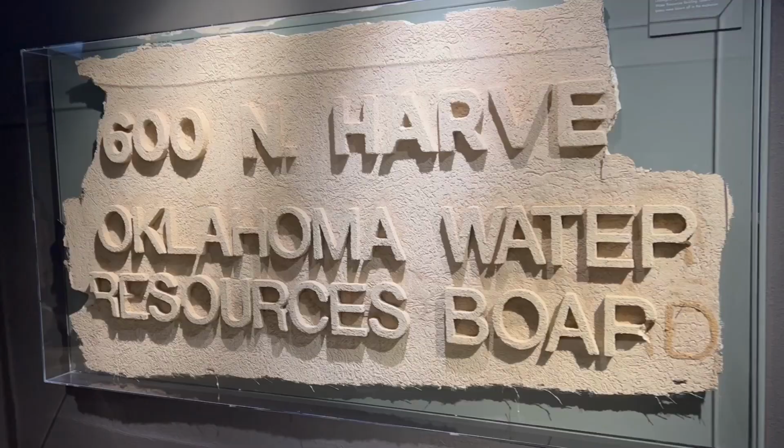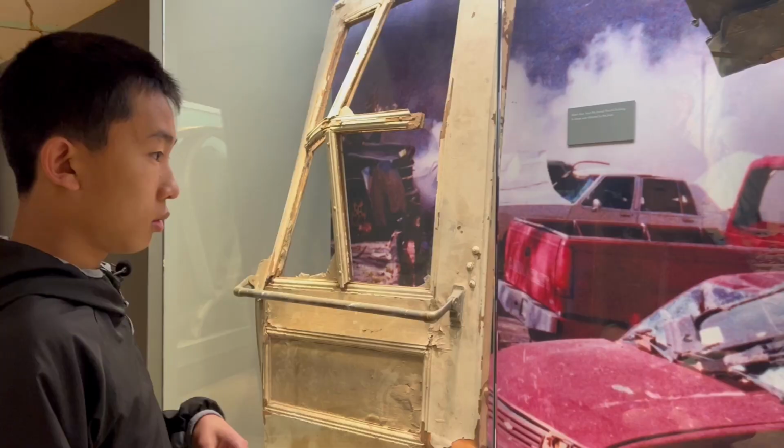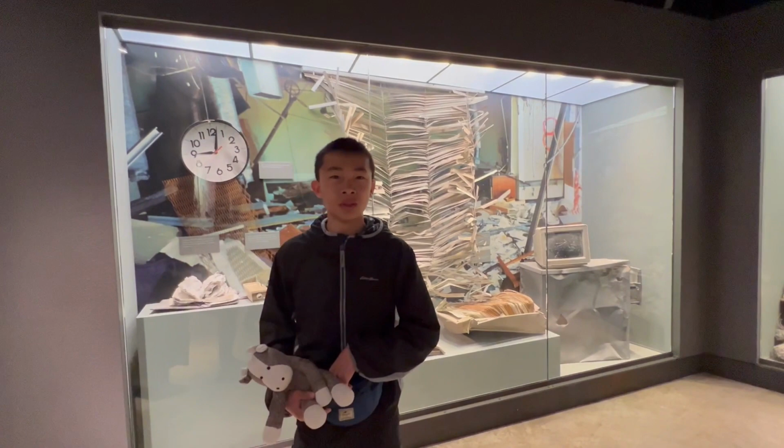Wow. This is the remnant of the Alfred P. Murrah Building. Most of the letters weren't even recovered. So the building that was bombed was a federal building, which means many government workers were there.